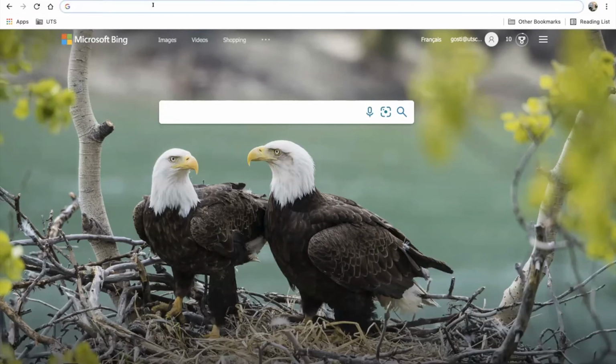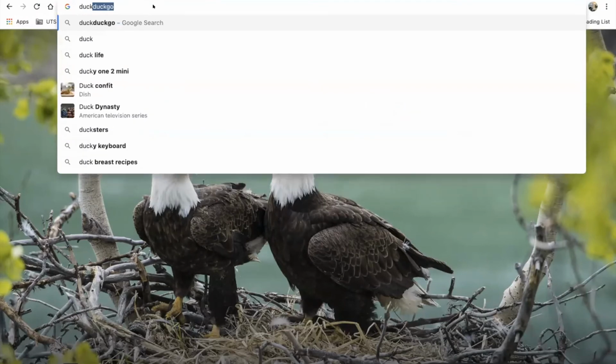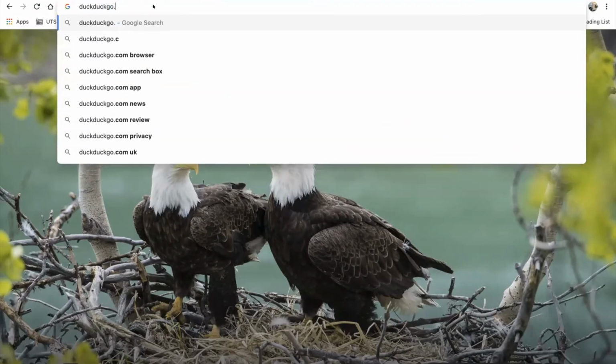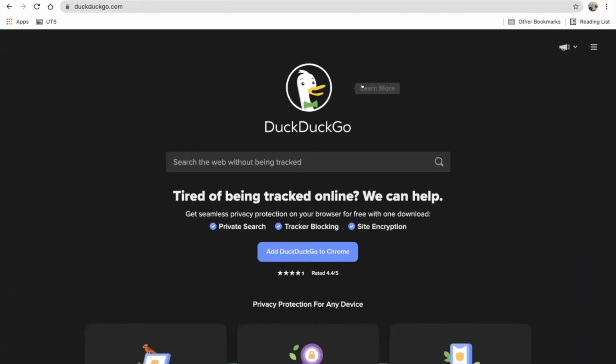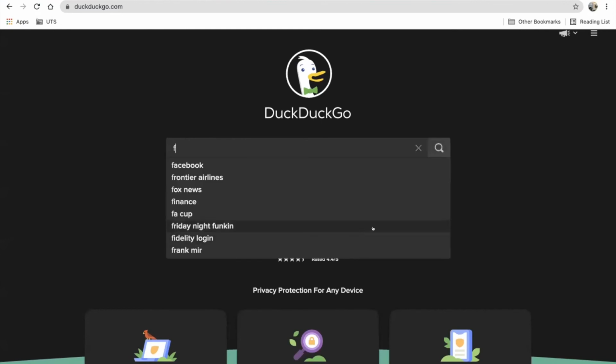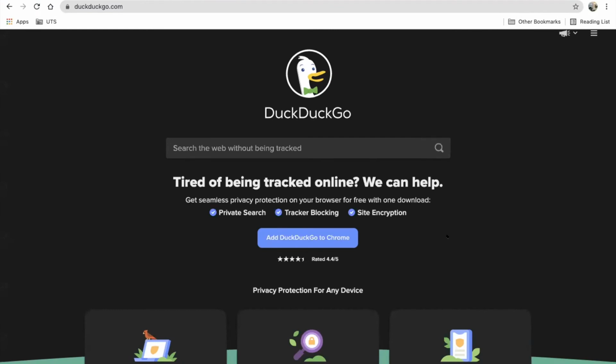And there's also DuckDuckGo. So if you search DuckDuckGo.com, it should look something like this, which is the DuckDuckGo main search page. And there's an option to add DuckDuckGo to Chrome. So you would just click this button if you're thinking it's something that you would want to use.